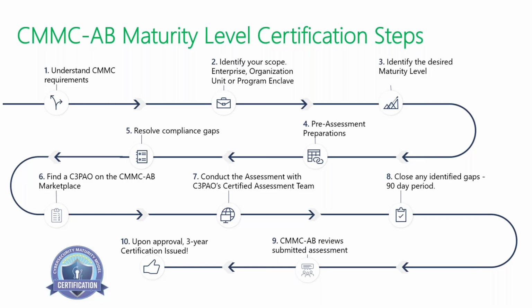The C3PAOs have to verify that every single control is met. There is no partial credit or scoring system like we were talking about with the interim rule. It is pass-fail, okay?